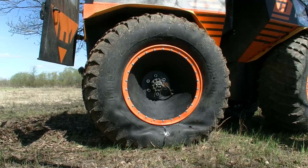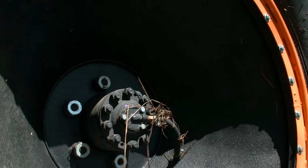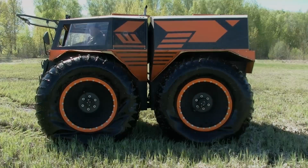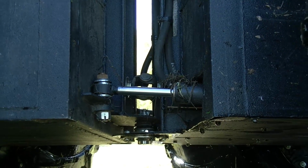The wheels may be the biggest in the class, the diameter is 1.75 meters. The displacement of each wheel is 1200 liters. Of course, the vehicle is equipped with a central tire inflation system. It can pump up all the wheels simultaneously or separately. The body consists of 2 sections. They are moved by a hydraulic steering.